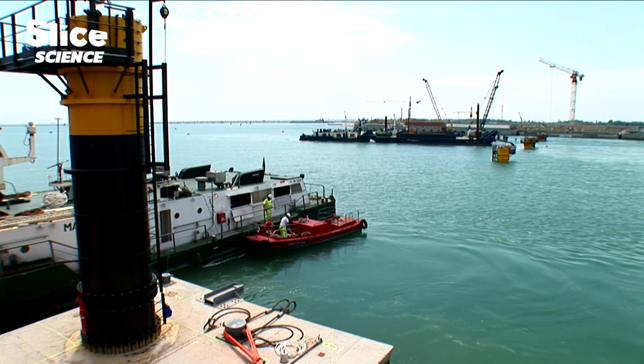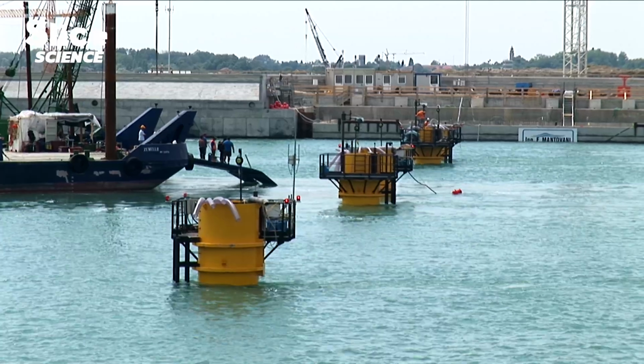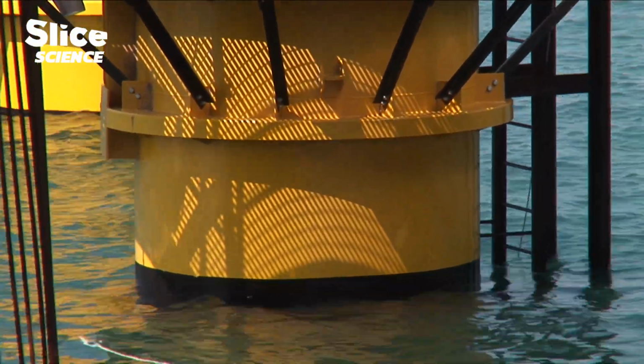However, this was just the first stage in the massive move. Once the caissons were lowered, the floating barriers had to be attached. This was a massive feat of engineering.